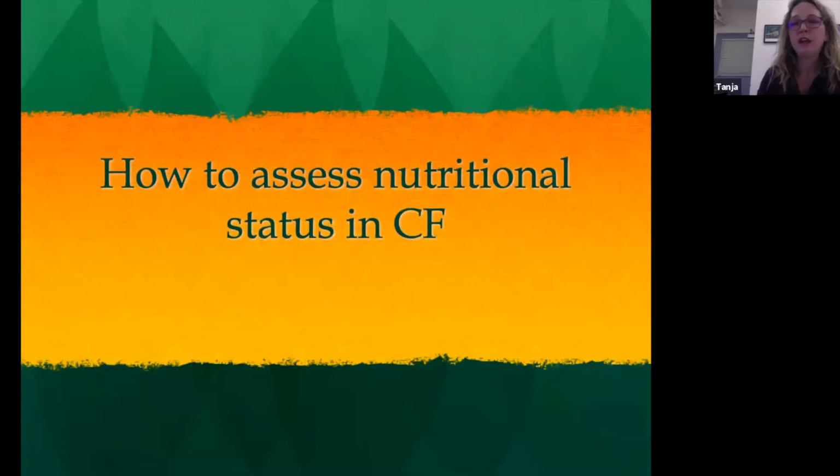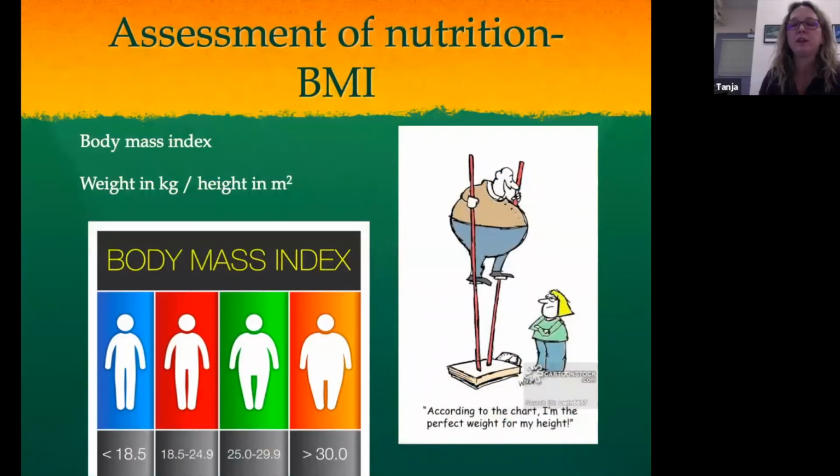Before I continue, because I already threw in some terms like body mass index, I want to give you a little overview. In that Stallings guidelines committee, they said that using weight-to-height percentiles, which we do a lot in pediatrics, is too cumbersome, and they recommended that instead people in CF centers should use the body mass index.